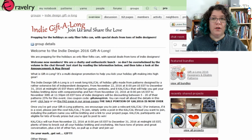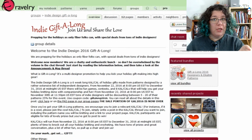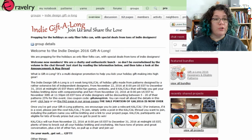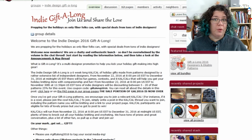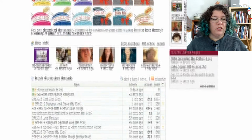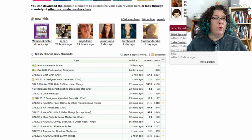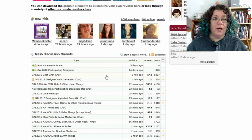And I wanted to show you something that I thought would be cool. You can see here, I am in the window in my Ravelry. I'm looking at the camera now, but I'm going to start looking at my screen, so you'll just see me up in the corner so you can see what I'm doing. Here is the Indie Design Gift Along group. You can see I'm a member, and I've been a member for quite some time. There's all the rules and what you need to do. And look, someone joined just 4 hours ago. So there's still plenty of time.